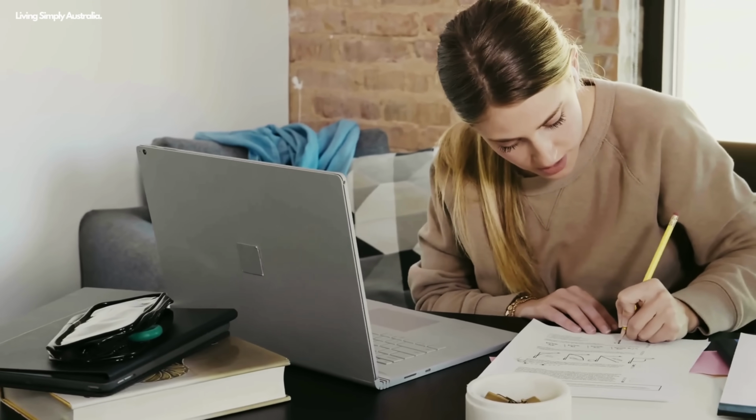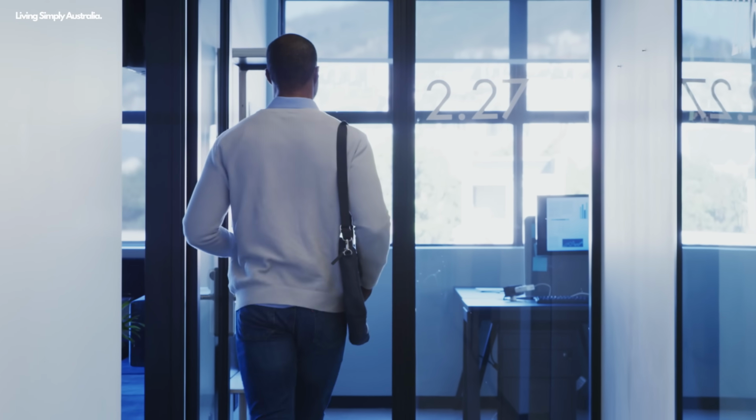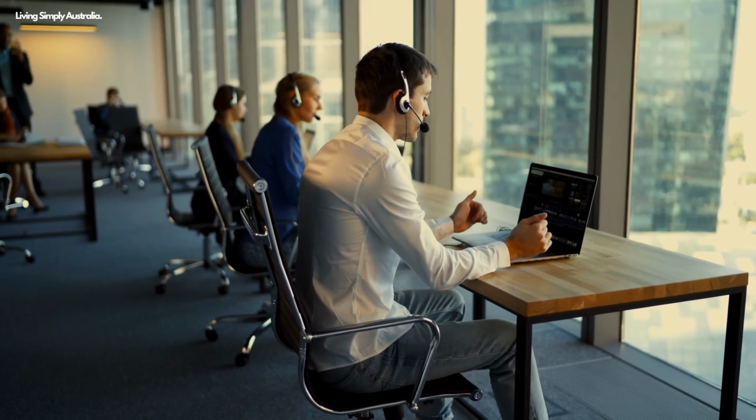Having said that, if you work from home and you want a reliable internet connection, paying for Wi-Fi, of course, is necessary. But otherwise, if you're out of home all the time, you work in an office or somewhere else, sometimes the most affordable option is to just use internet from your phone. This way you don't have to pay for Wi-Fi bills.